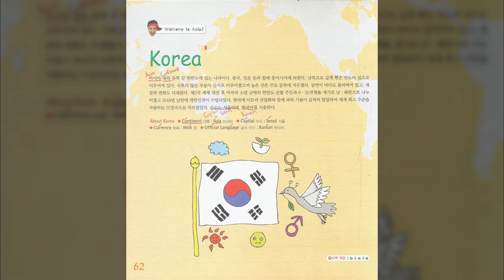The Rose of Sharon appears in national emblems and the national anthem of Korea. The Rose of Sharon grows in many different colors. It has white, pink, red, or purple flowers.